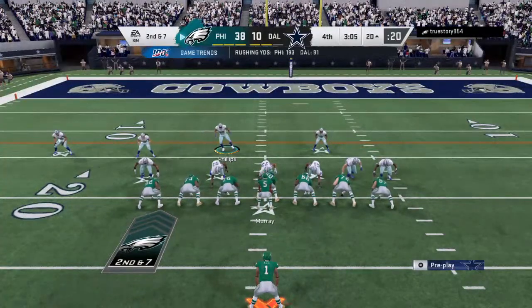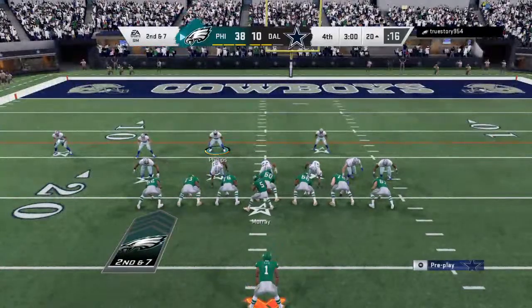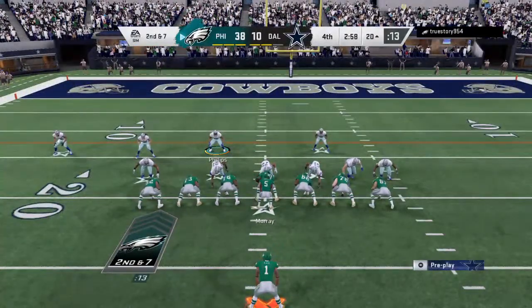It's our time, guys. It's our time. Zoom. Mark 55. It's a party now.